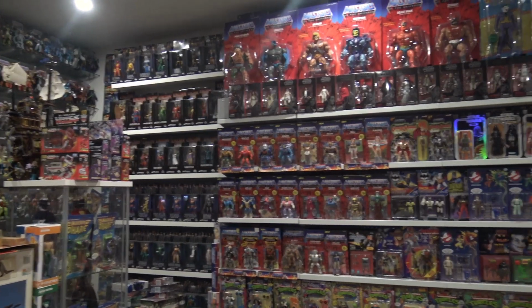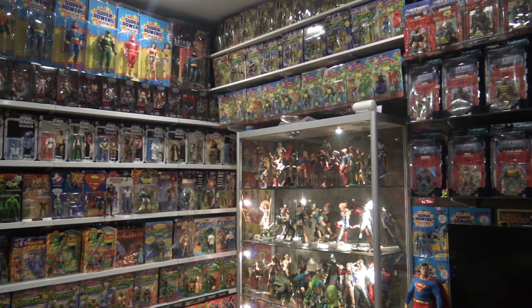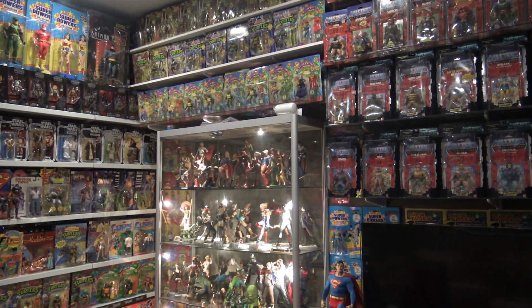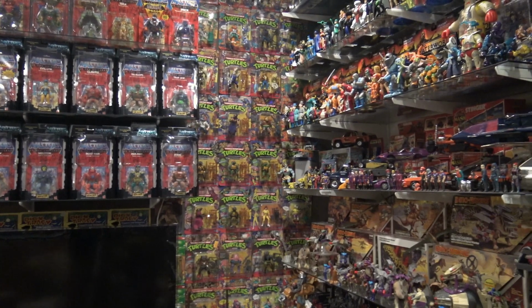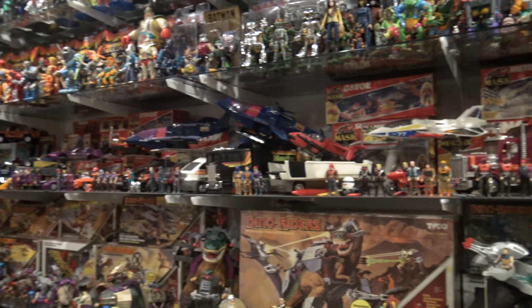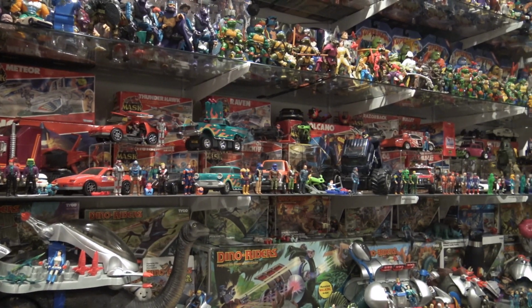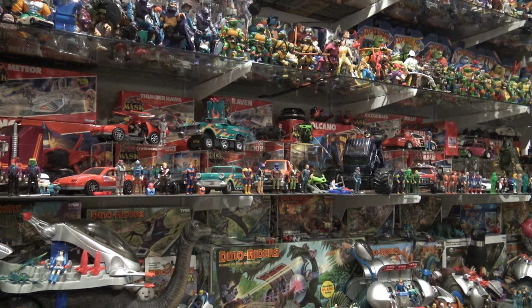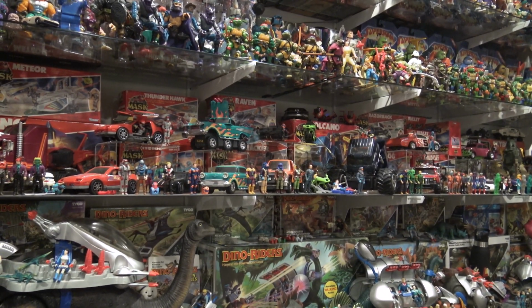There's sort of the mint on card wall we were talking about. A bit of a collection of statues over there, a lot of DC stuff that I love. Masters of the Universe, Ninja Turtles, and as we come around we get into some of the loose collection as we go, predominantly all that beautiful stuff from the 80s. A lot of the Kenner stuff, Playmates, really, really cool Tycho in there as well.